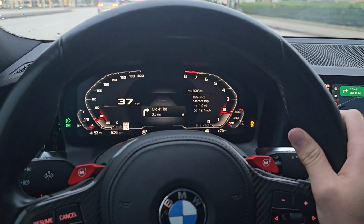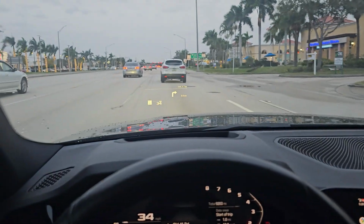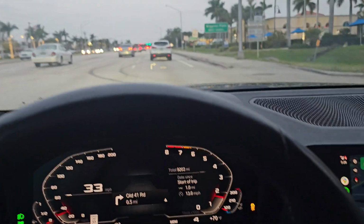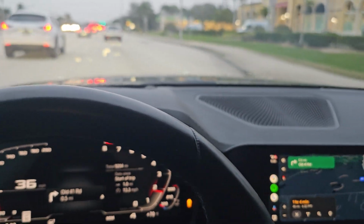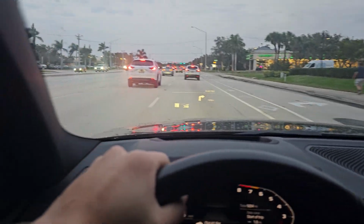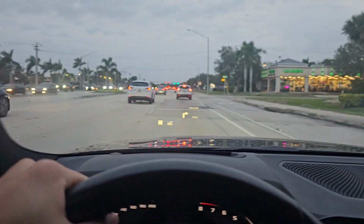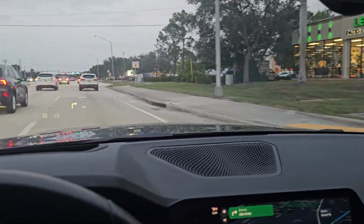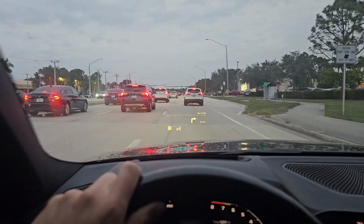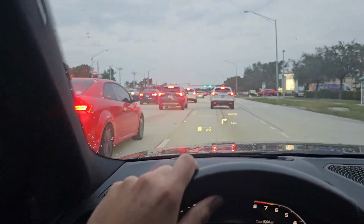Get on it too hard because I gotta be able to keep her straight, but we're gonna get back on the interstate here and should be able to get some really sweet shots for you guys. Just cruising through Naples. Lights are all coming on, pretty dark. Should be some good backdrop for some sweet shots.